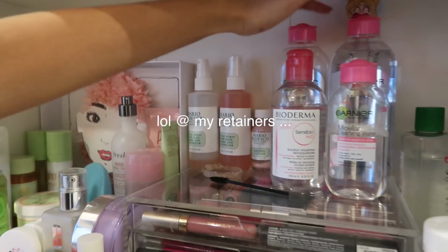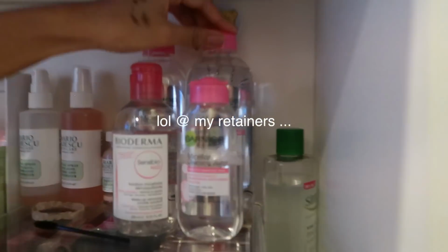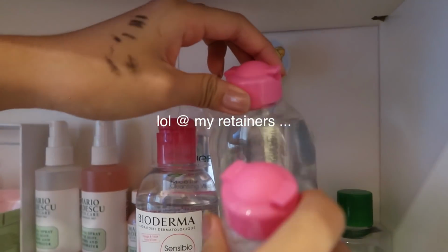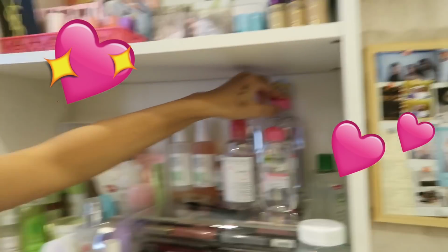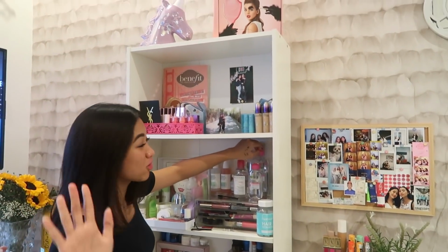And then we have micellar water, Sailor Moon, and at the back, guys, it's a secret if you look properly. At the back there's Zaf's RMC chain. So sayang, if you're watching it, just know that I didn't lose it, okay? So please, I don't lose important stuff like that.